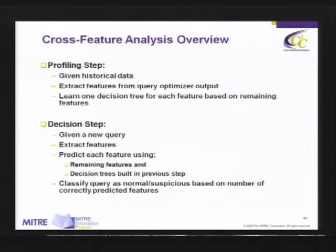The technique that we're going to use is called cross-feature analysis. We kind of backed ourselves into a corner when it came time for building our profiles. When I talked about what was in the query optimizer and the sort of information we could get back out, there were things in there that were just straight numbers. Things like how many records we're going to return, how long it's going to take the query processor.